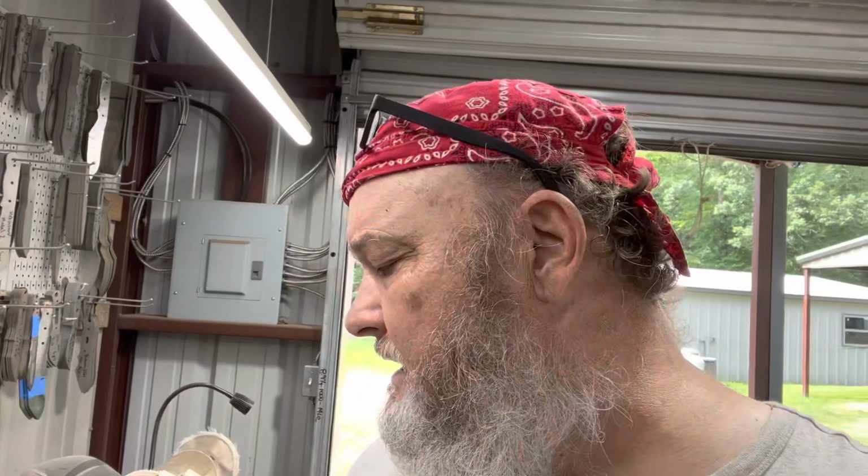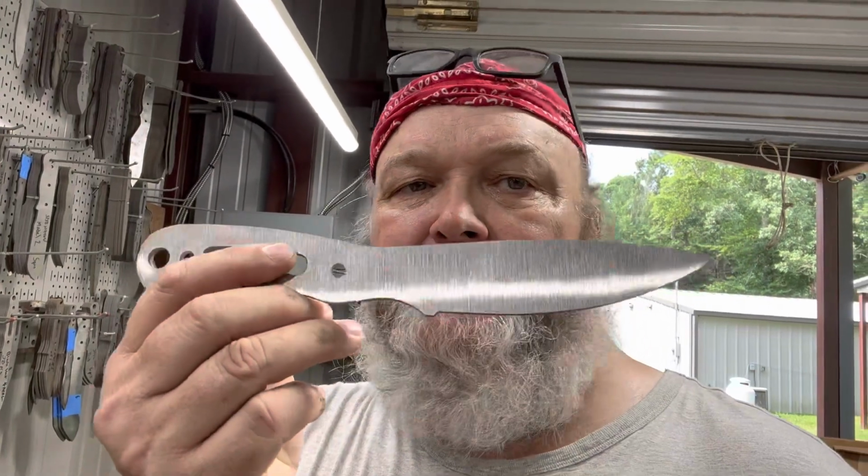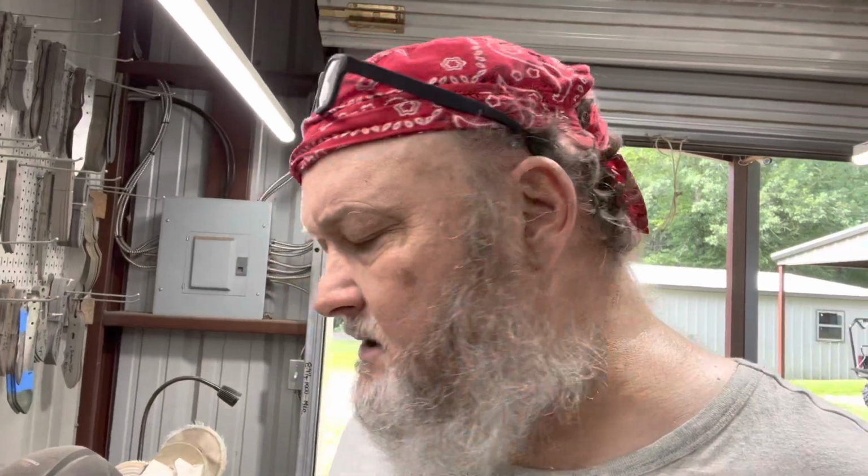But anyway, if you don't know what the Sportsman is, just do a YouTube search for WC Knives Sportsman, and you'll see a knife that looks like this that has either a saber grind or a full flat. So that started all the Sportsman series. The Sportsman Pro came from that. The Master Sportsman came from that. Anything with the Sportsman's Choice came from that. But the original knife was just called the Sportsman.